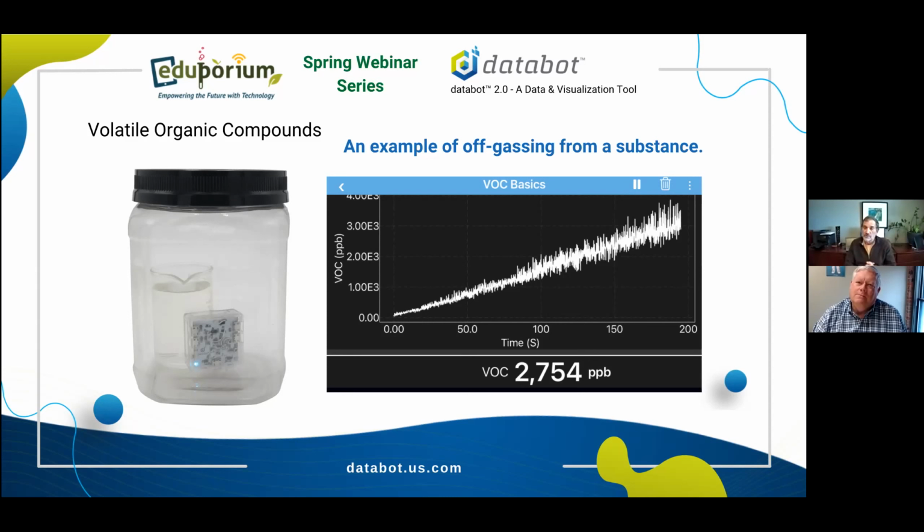New furniture, when you buy it, if it's got some artificial materials in it, will be off-gassing. So these are some of the things that people are becoming more aware of. Even the varnish on your desk may be off-gassing if it's fairly fresh, or paints. So one of the things we need to teach kids is to be aware of different things that may actually be putting harmful vapors into the air around you. And with databot, you can actually test that.